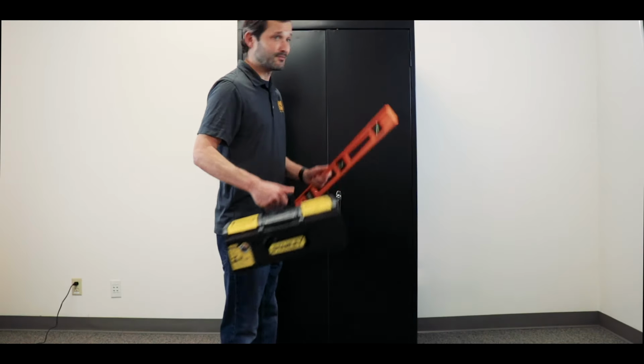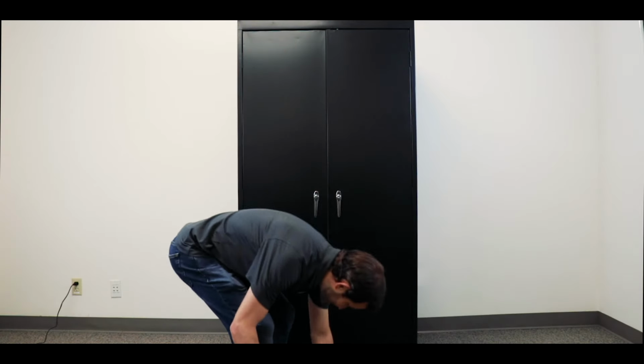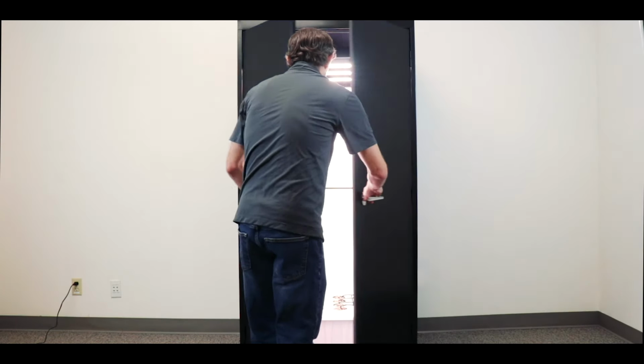Don't mind me, just putting my tools back in the cabinet here. What?